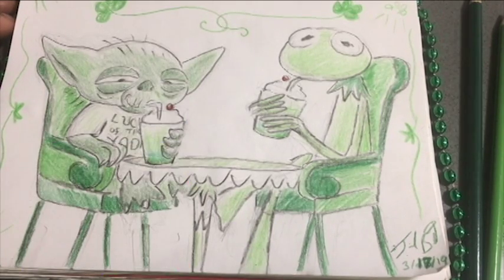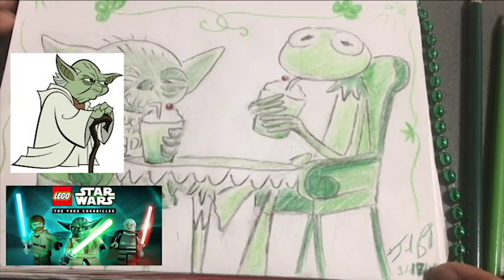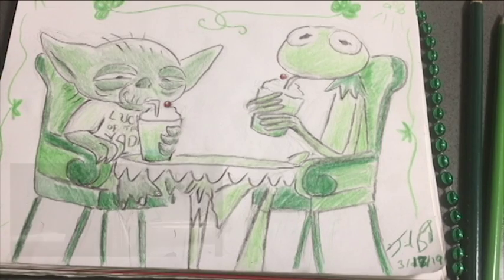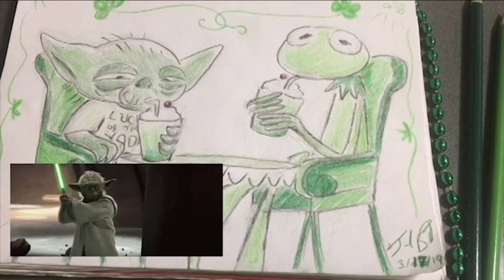And these are some facts on the master himself. From films, to games, to animated series, Yoda is boss. May the Force be with him.